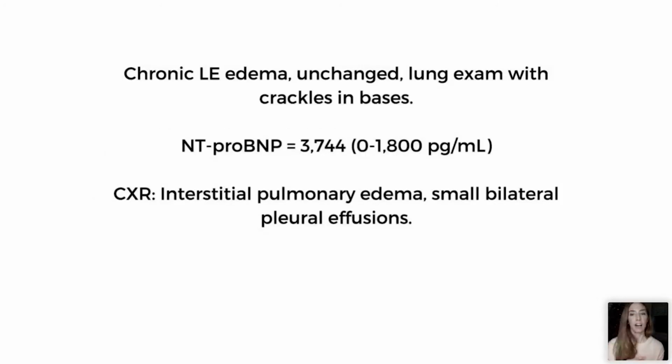So this is what we see on exam. He's got chronic lower extremity edema. So he has leg swelling that's always there. That hasn't changed. On his lung exam, he has crackles in the bases. So when we listen to the lungs near the bottom of the rib cage, he's got sounds there that he shouldn't have. He has a BNP. This is a protein level that we measure in the blood that is linked to heart issues. It's not only seen as elevated in certain conditions, but it starts pointing us towards a certain direction. So that protein level is elevated.